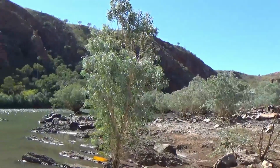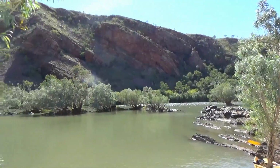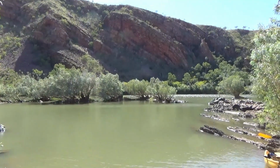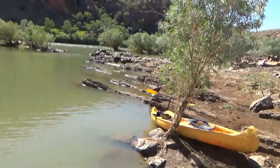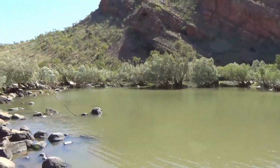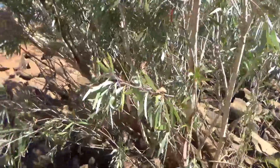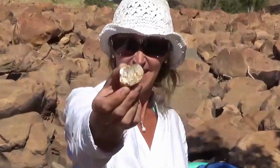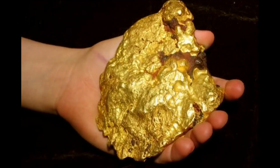We've been exploring the Darmon Gorge at the Mornington Wilderness Camp. We're at the end of this gorge, haven't taken the kayak out for a few hours now. We've just had a bit of an exploration, and Jules has just found something. What is it? I found the rock. She's still hunting gold. Yeah, I think this one might be gold.